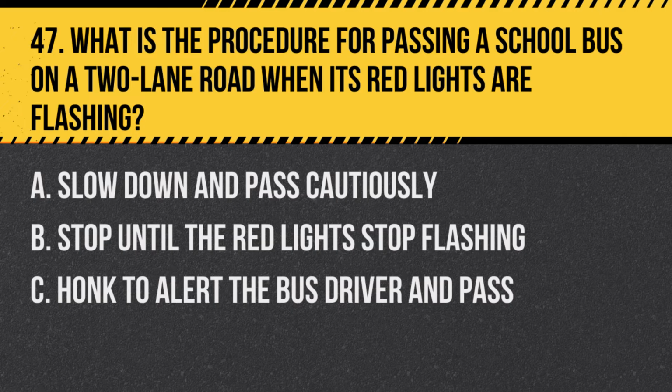Question 47. What is the procedure for passing a school bus on a two-lane road when its red lights are flashing? A. Slow down and pass cautiously. B. Stop until the red lights stop flashing. C. Honk to alert the bus driver and pass.